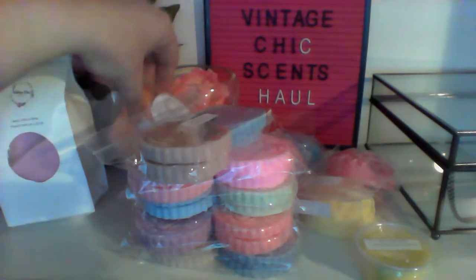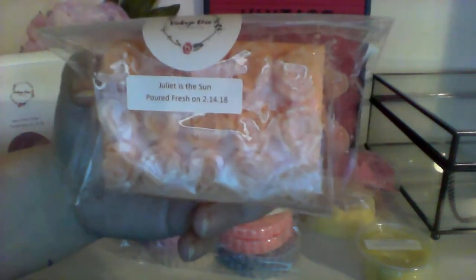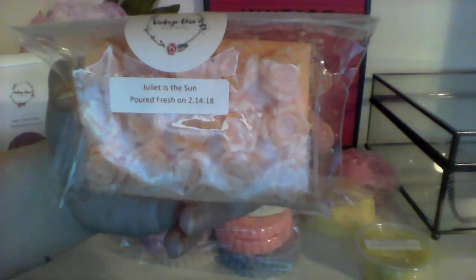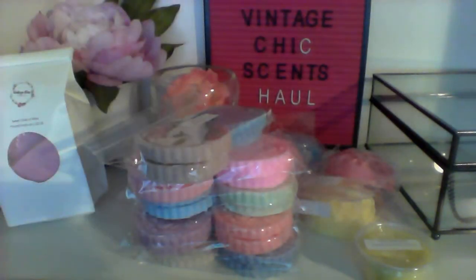Then I got, this is the first time it's been offered, a Rosy bar, and Juliet Is the Sun. Juliet Is the Sun is orange sherbet, satsuma, tangerine, whipped cream. I think they also had a loaf or something bigger for Jackie O with orange sherbet. But I went with this one because this one has a lot more orange and tangerine, and it's so good, people. It smells like if you had orange sherbet and then you poured fresh squeezed oranges over it, fresh squeezed tangerines, you threw some fizz in there but not too much, and then you just covered that entire thing with all the whipped cream that existed. It's just so good.